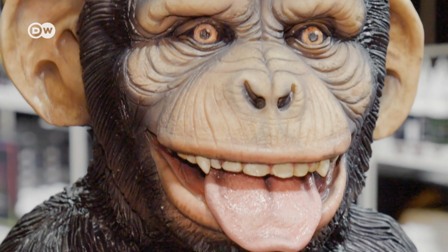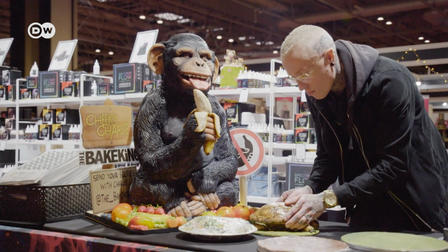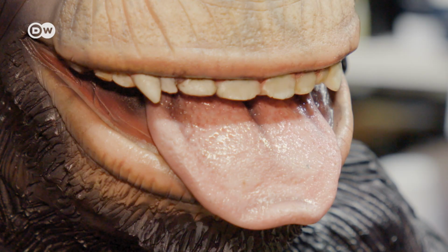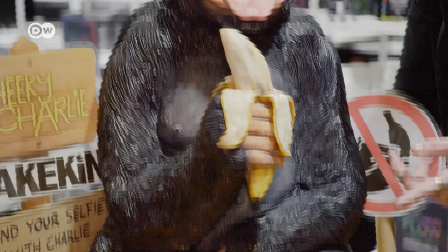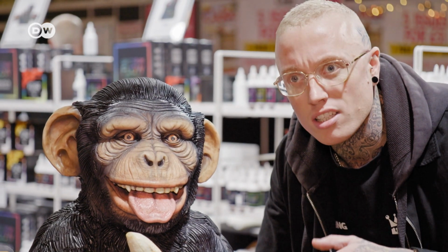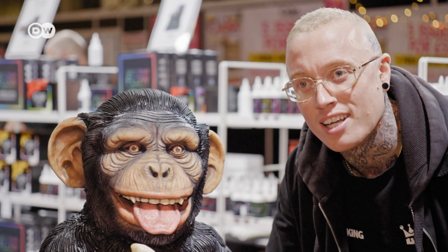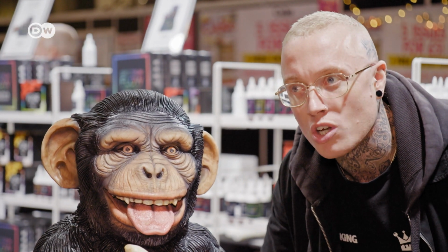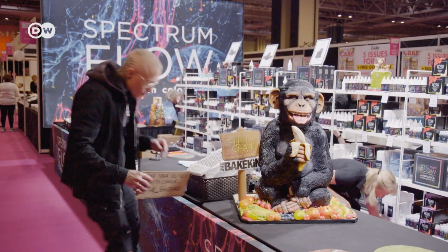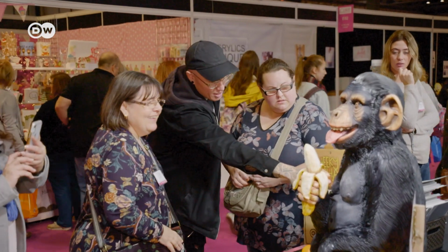Ben Cullen's own entry for the Cake International is a chimpanzee, life-size at 1 metre high and 80 kilos. But this one is edible. The biggest challenge doing this cake was actually trying to get the stance. How they sit is so weird, stranger than I thought when I started it. And I had to cross-reference so many different photos of where their hands go, how their legs fold into each other. And he's already got ideas for new and even bigger projects.